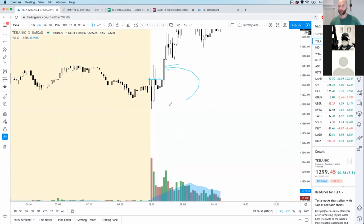Nitro says, why a limit and not a stop limit? I just wasn't quick enough, Nitro, on the 2-minute chart to put in a stop limit on that trade. Simple as that. So this candle closed, and once it closed, I simply did a limit buy at that location.